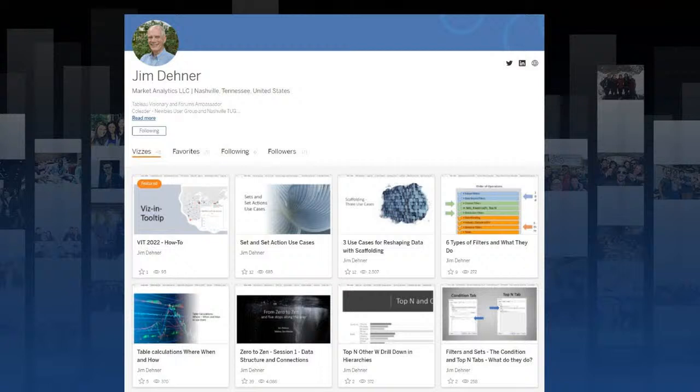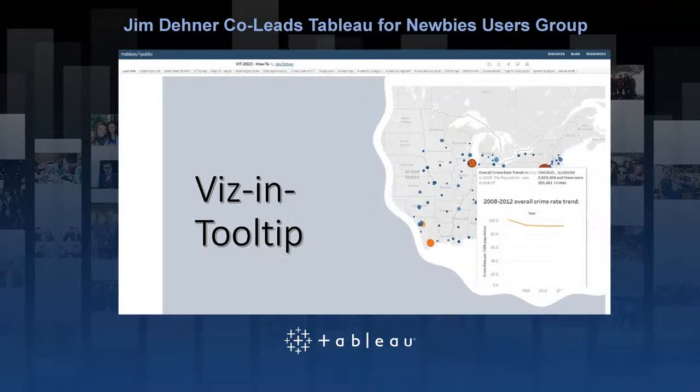But then he also has some great things on Tableau Public, use cases and how-tos. So he's a great person to follow on Tableau Public as well. And just so you know, on Tableau Public, you can see here, you can favorite things, you can follow them, people can follow you. So it's very much like a social media environment around Viz.